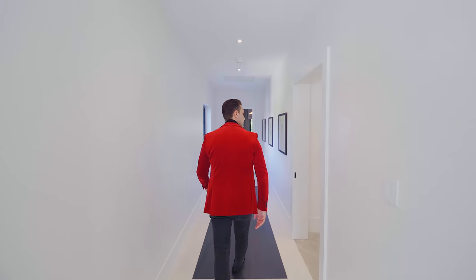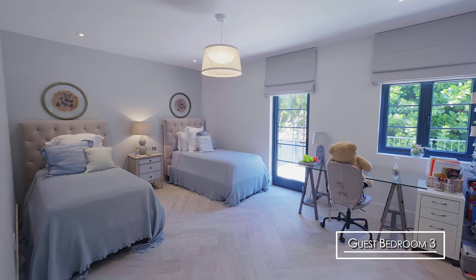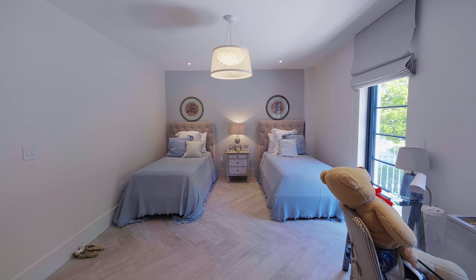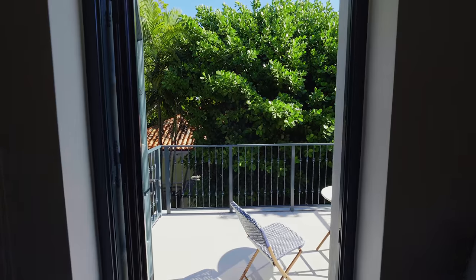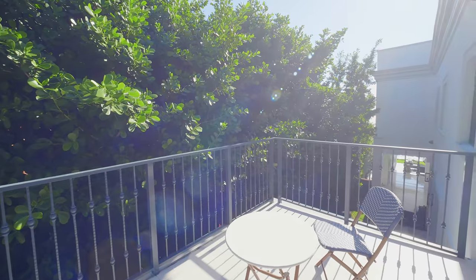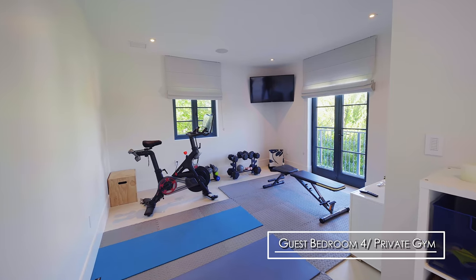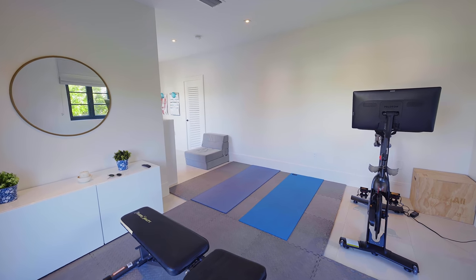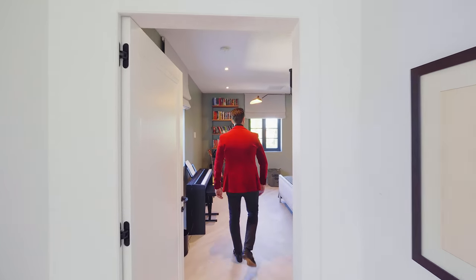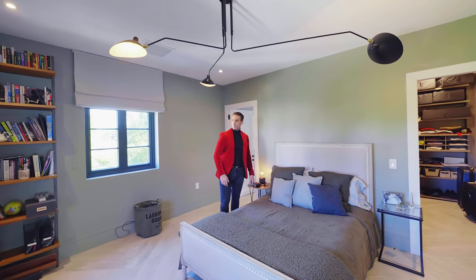Here is guest bedroom number 3 and guest bedroom number 4, which is being used as a gym. Here is guest bedroom number 5, which is on the corner and has a little more privacy.